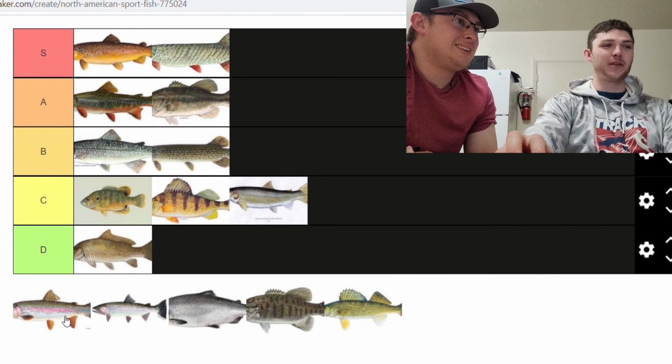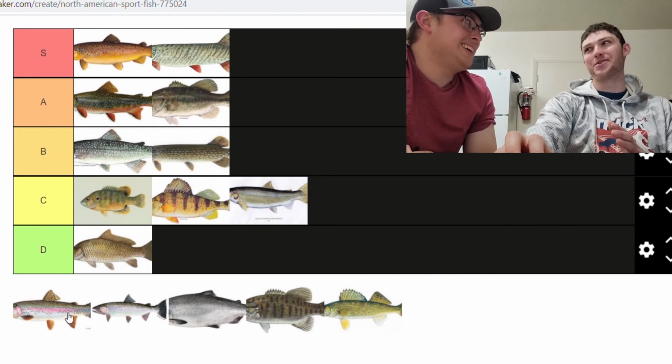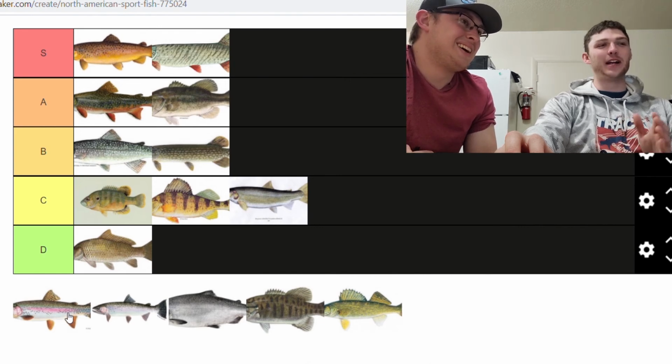When it comes to resident rainbow trout, I'm not a super huge fan. Don't get me wrong, I caught a bunch of rainbow trout today, and they were fun. But I would much rather catch a brown or a brook over a rainbow.